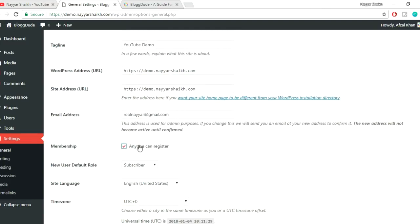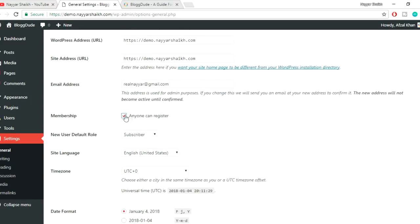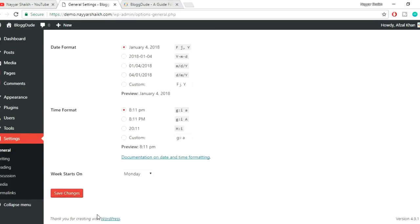This has created problems for many people, because there are so many people mailing me about this problem. If someone has created a multi-vendor website, then the sellers are not able to register to their website. The customers are not able to register to the website. That is basically because you have not tick marked this. Now once you tick mark this, just click on save changes.